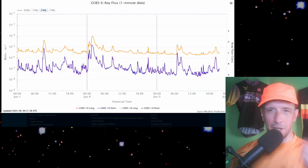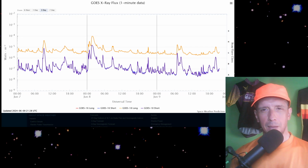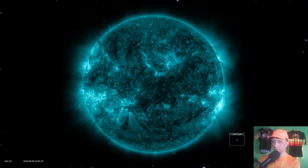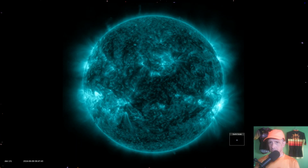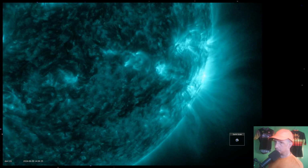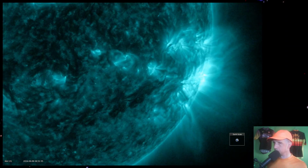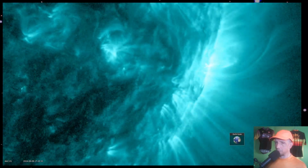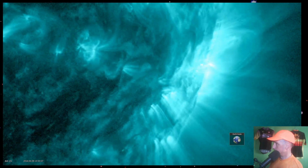We've only had M-class intensifications for the past 24 hours as far as solar flares go. That's the X-ray flux for the past 3 days. 3 M-class intensifications. Let's take a look at those from SDO. There's the 131 angstroms wavelength. And there's a little closer view. And that is our T-mass, as that is the location of those M-class solar flares. And there we go. That's not half bad. Not bad at all.